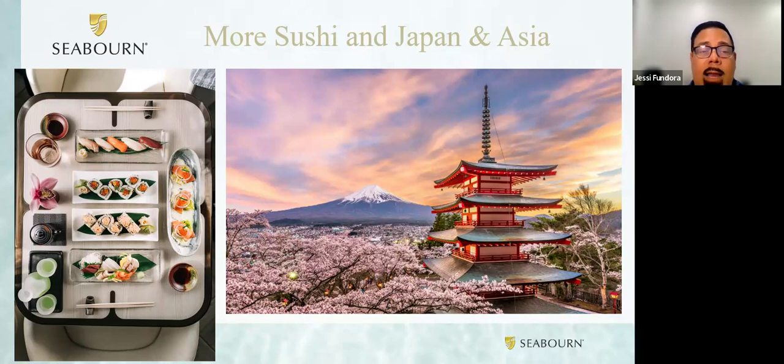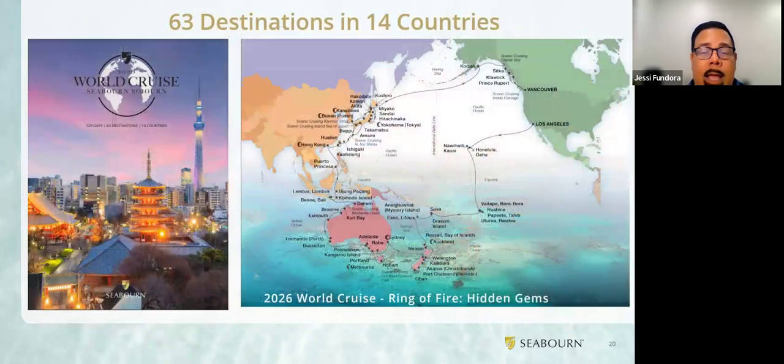So just wanted to highlight that quickly. And then we have our world cruise. Anybody want to go on 140 days? 100, this is actually 129. So this is in 2026, and this is 129 days. We're calling it Ring of Fire.